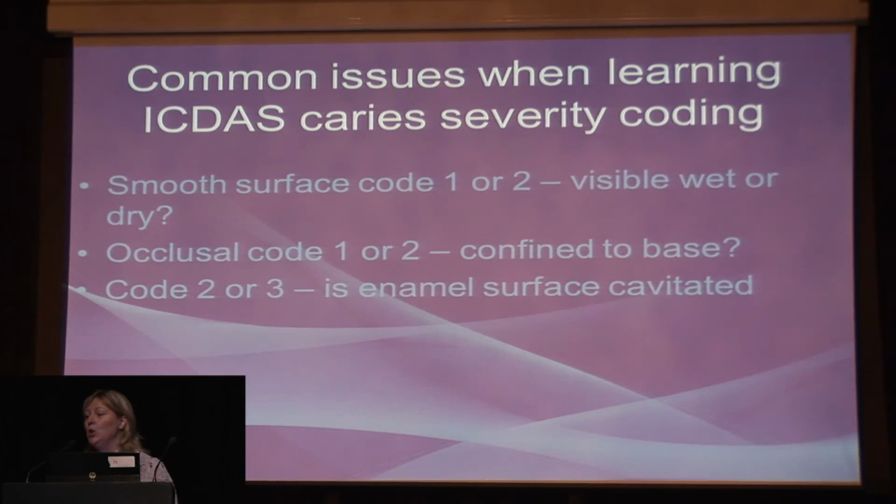The difference between a code 2 and 3 can be quite hard to see initially. And actually, the compressed air does help here also, or even a wipe with cotton wool. But for a code 3, you've got to be certain that there's cavitation of enamel before you would call it a 3. Otherwise, you would call it a 2.